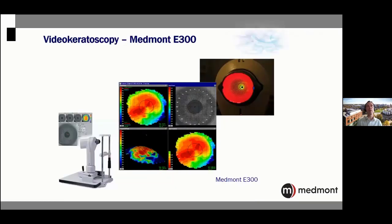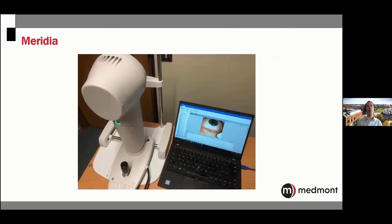So what did we end up with? Well, we ended up with a device that actually we already had for our topography and has a very long and distinguished history for measuring corneal topography. But now not only was it a topographer, but we had that extended coverage, and also we could have tear film quantification. Better than that. This is something we've talked to Medmont about, and they've stood up to that challenge and provided us now with the Meridia. At this stage, I'm going to step back to TFOS DEWS 2.